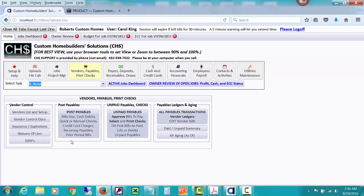Our features for accounts payable are very, very powerful for custom home builders in that as soon as the bookkeeper is entering bills, they can get warned about insurance expirations and other alert notes that you've posted. When you're entering the bill, it will ask you if their insurance is expired, if you want to deduct some, and it will handle that.